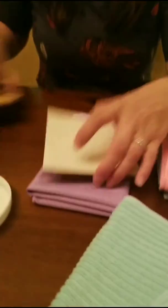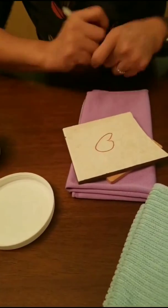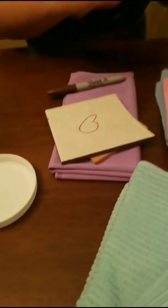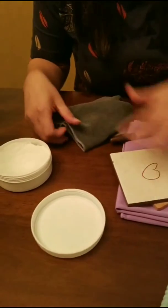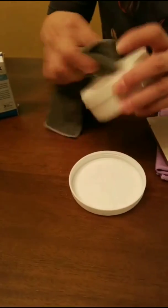So this is my tile from home, and I'm going to actually put it right here and do a little heart. And this is actually Sharpie, so it's permanent. I'm gonna take our wet Enviro. When I'm doing a soft surface, I'm going to use our Enviro. And see, the paste is dry. Now this is my paste.